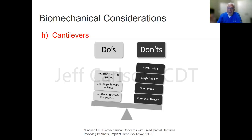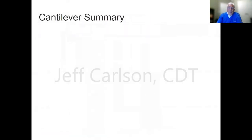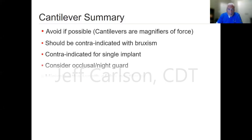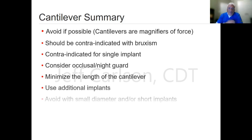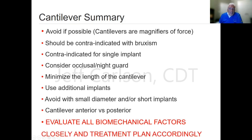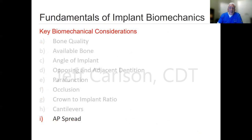The don'ts: don't cantilever with parafunction. Don't cantilever off a single implant. Short implants, oh boy, watch out for that. Poor bone density and poor bone quality are interchangeable phrases there. So in summary, with cantilevers, avoid them if possible. They are contraindicated with bruxism, as we just covered a little. Minimize the length, and using additional implants would be better. Evaluate all these things when you're even thinking about doing that.